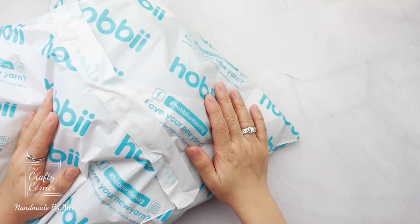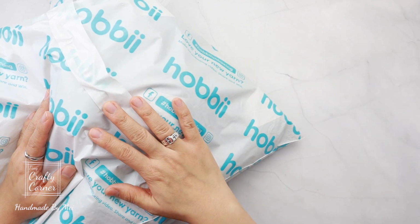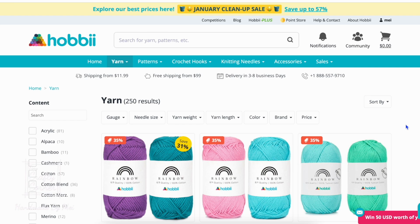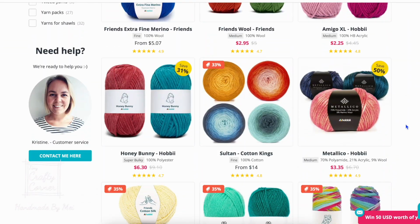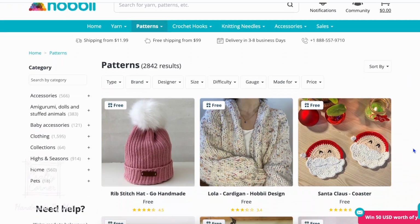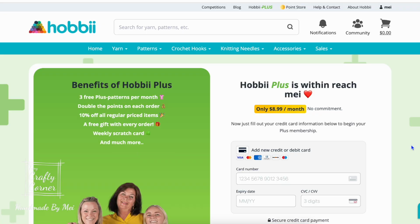So, I accepted my first challenge of the year from Hobbii. As you all know, Hobbii is one of my favorite online yarn stores. They offer great quality yarn in an abundance of colors. They also offer free patterns in case you need some inspiration.